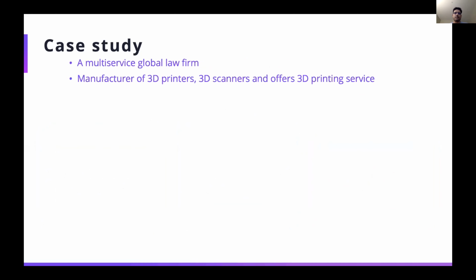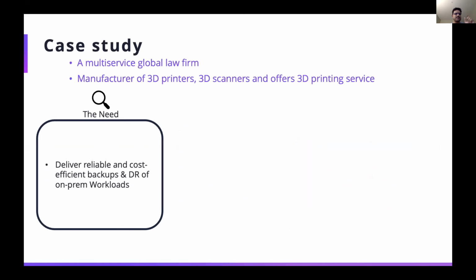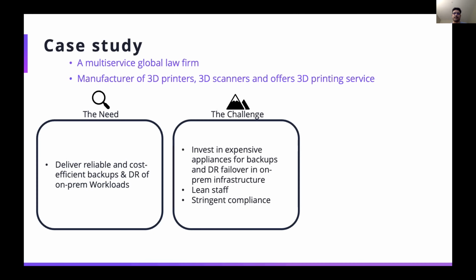The last case study that I wanted to talk about is basically two customers, but they have extremely similar workloads. Now, these customers are on-prem customers, and they basically wanted to leverage a public cloud infrastructure, namely Azure, as their DR target. So they didn't want to invest in a full-fledged on-prem DR target. They basically wanted to invest in a public cloud infrastructure and leverage that as a DR target.